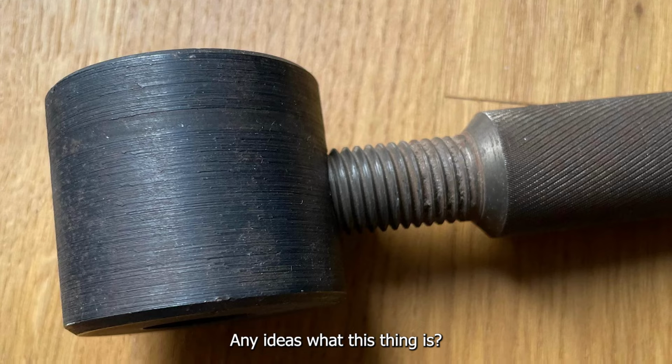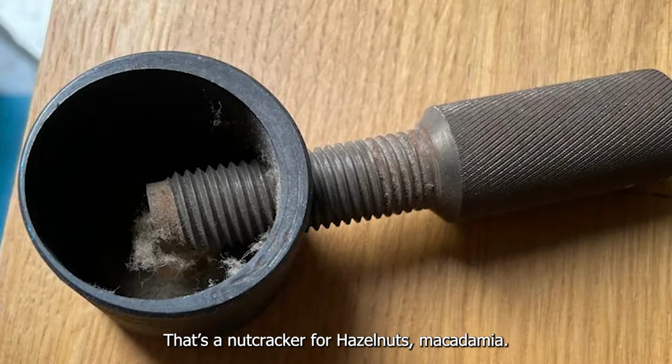That's a nutcracker for hazelnuts, macadamia.